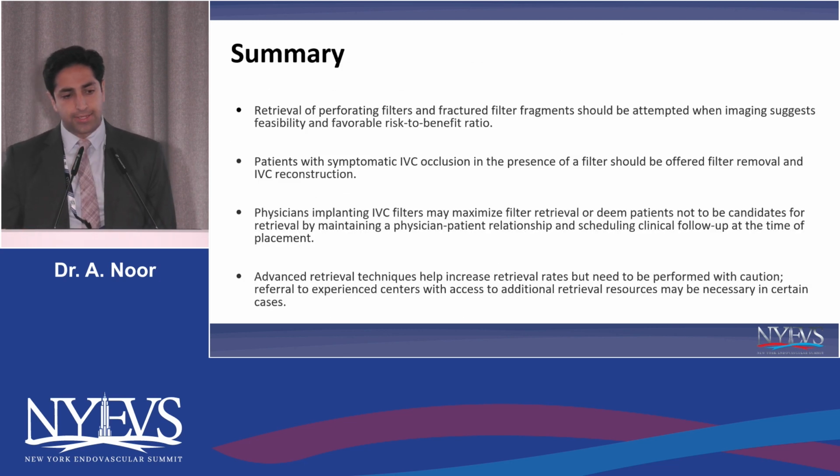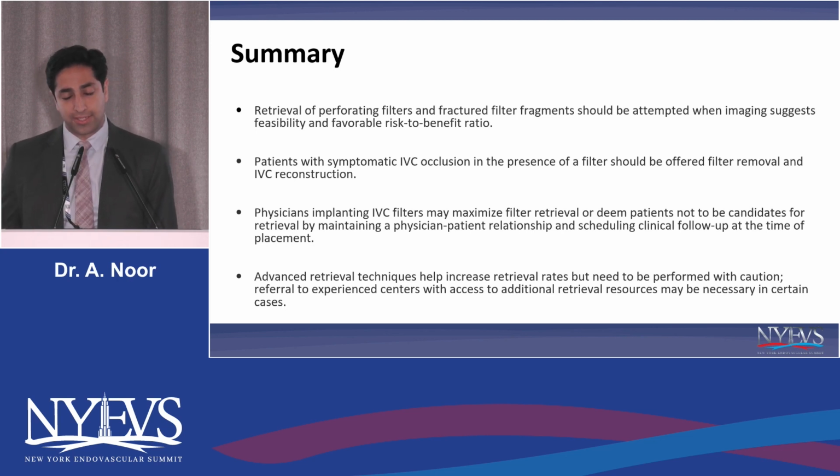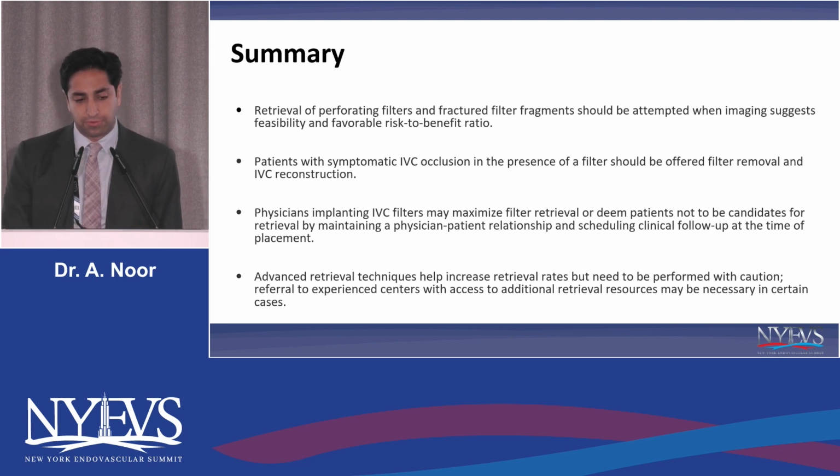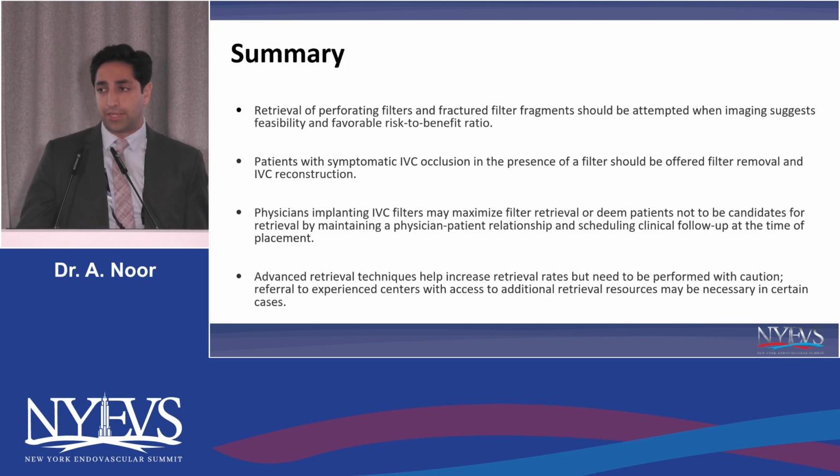So in summary, it's still case-by-case whenever you're determining whether to retrieve a filter, but all of our data still suggests that there are a lot of detrimental things to having a filter in somebody. So every effort should be made to retrieve the filter, particularly in settings with perforated filters or filter fragments that have embolized, and in symptomatic IVC occlusion, where we can reconstruct the IVC after removing the filter.